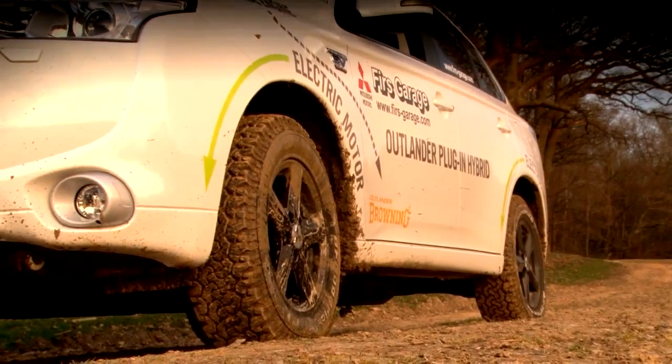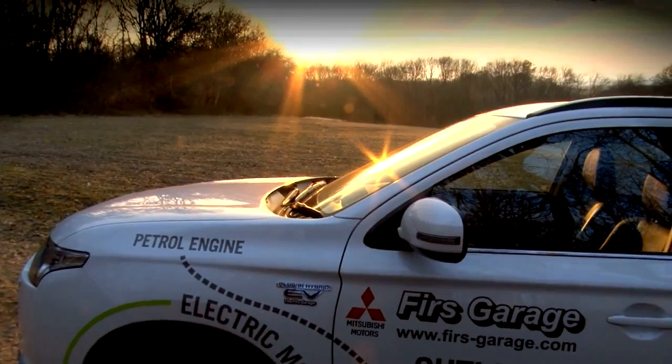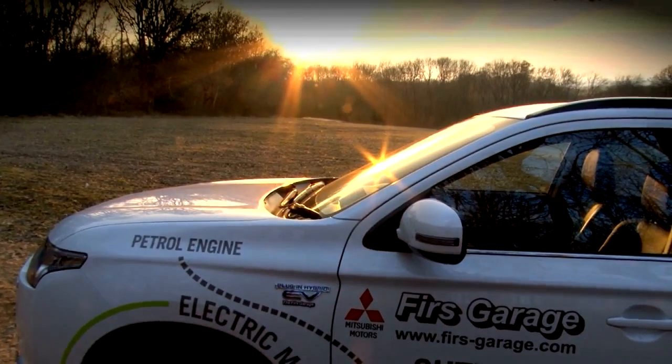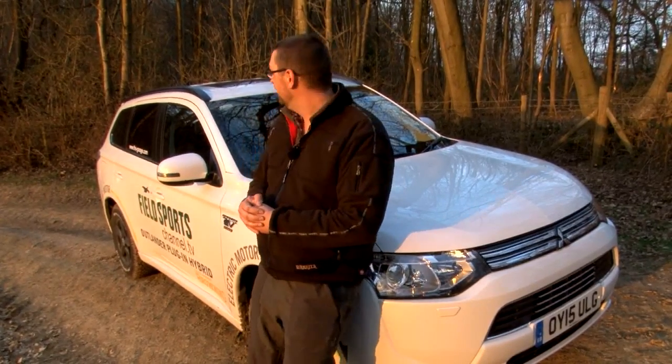We're going to go after some rabbits and see what it's like as a night shooting vehicle, because at the end of the day, fitted with these knobbly Goodrich all-terrains which Furs Garage have put on it as part of their conversion, it gets around really well. Not massive ground clearance, but it gets around pretty well off-road.